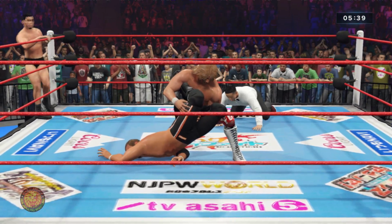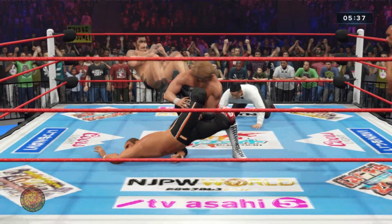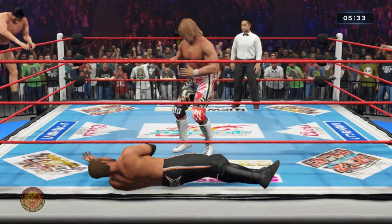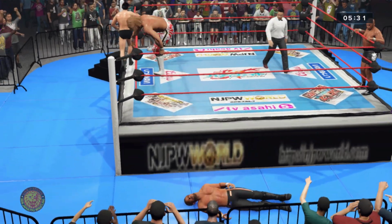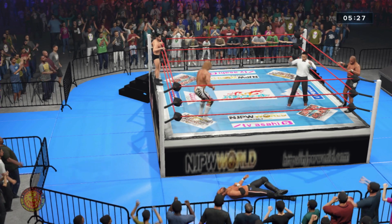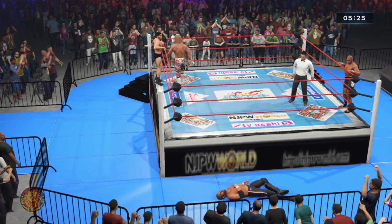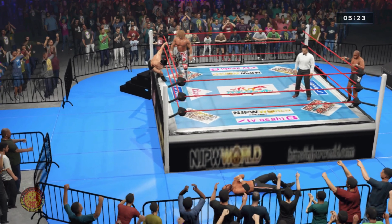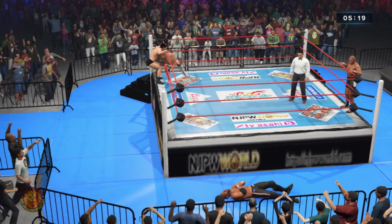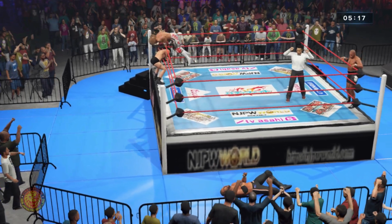Torque on the back. He's got it locked in. He may not have a choice. He may have to. On a save, just in the nick of time. And up the turnbuckles we go. Bam. Oh. Oh my God, guys. Look at this. Let's do this.